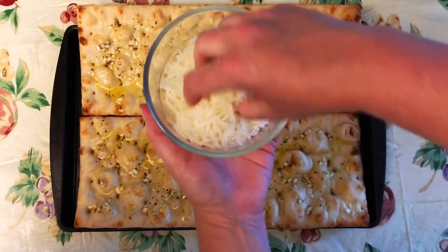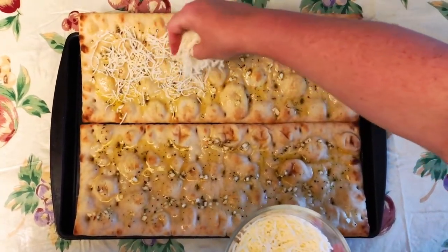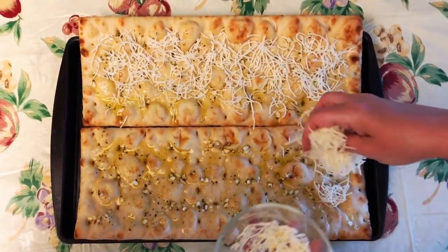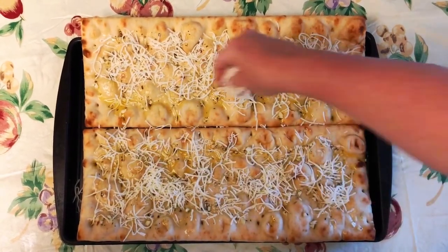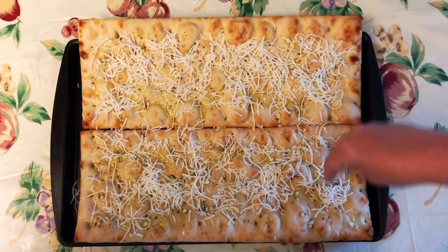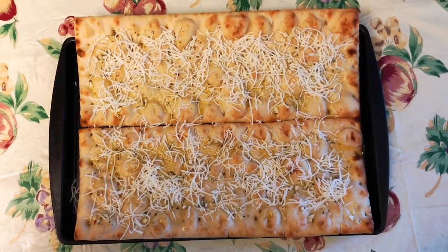Now that we have that all over the top, we're gonna put the pizza cheese. Now you can put as little or as much of this as you want. I don't put a lot. Just enough to give it a light coating. And now we're gonna bake this in a 425 degree oven for about 8 to 10 minutes, depending on your oven.